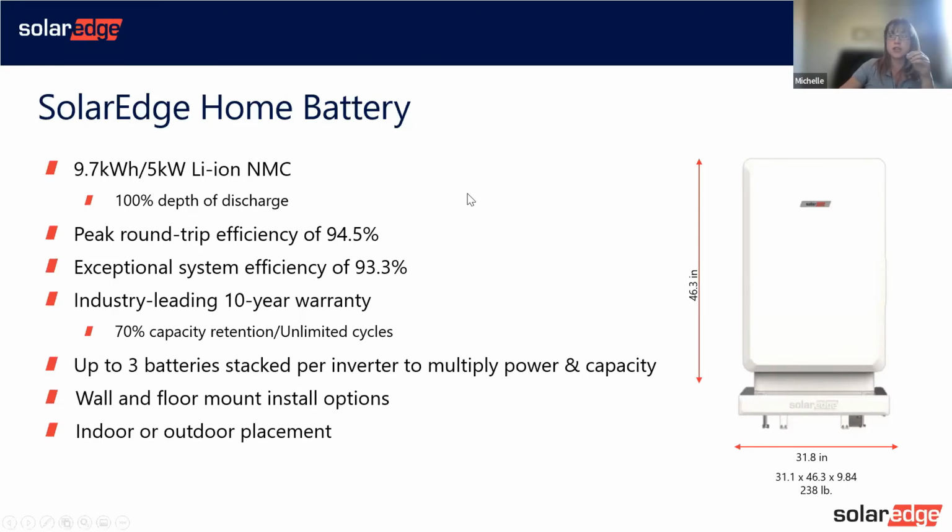To your question, we have the capability of adding up to 3 batteries per inverter. So if your homeowner needed whole home backup, for example, they could add up to 3 batteries per inverter and up to 3 inverters per system. So if they really wanted to, they could have 90 kilowatt hours of battery capacity, 9 batteries, essentially. On one inverter, they can have 30 kilowatt hours.